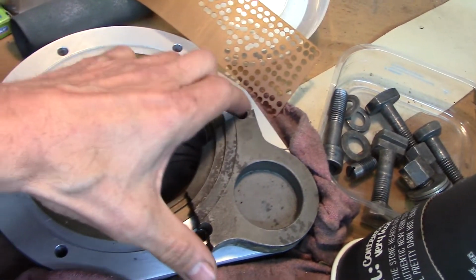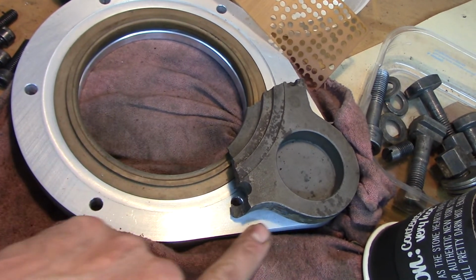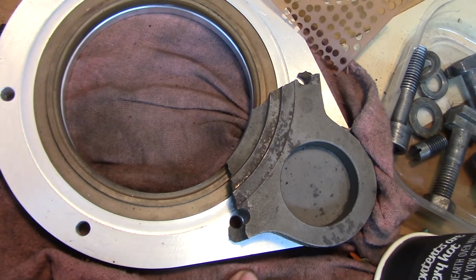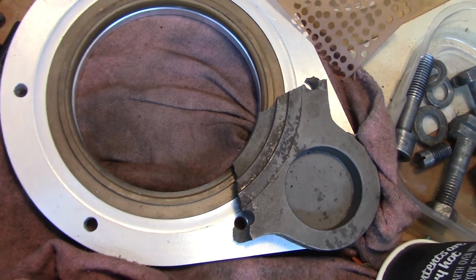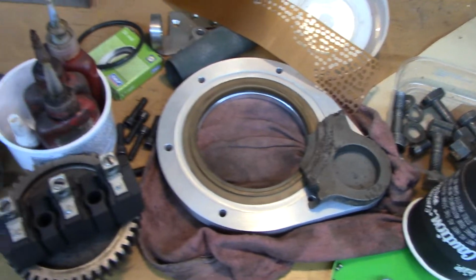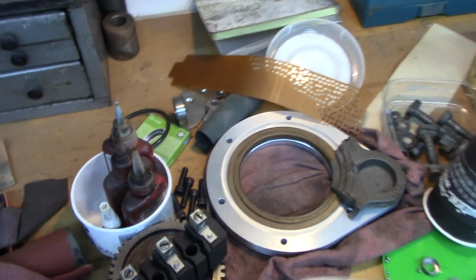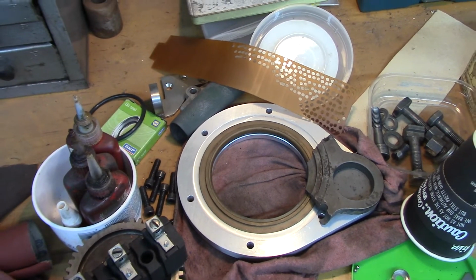And you can see I made it thicker right in there. I added some material, so if you look down, I beefed it up. You can see where the holes line up. So that's cool. That's aluminum, and the old one was cast iron. So that'll bring the Pratt & Whitney back 100%. So that's kind of cool.